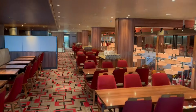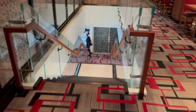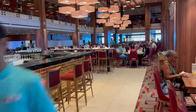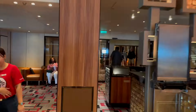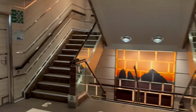And I'll take you down to deck 3 in the Meridian Restaurant here, so you can get a quick peek of the pretty chandeliers and stuff that they have. But they'll have your sea day brunch here, and a lot of your dining time is in this particular restaurant as well. Reflections is more of the assigned dining, but you know, it could be different depending upon the cruise that you go on.